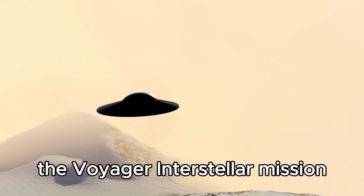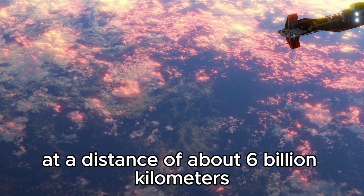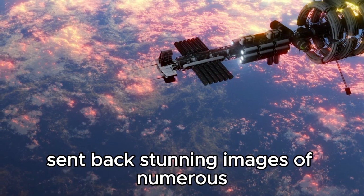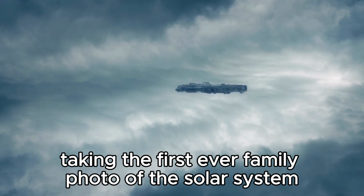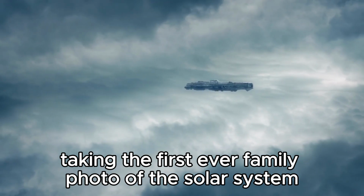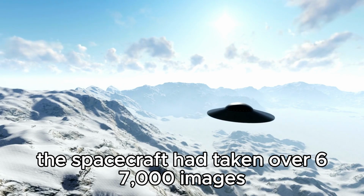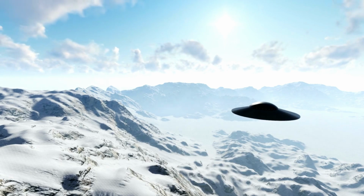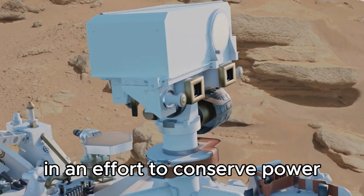The Voyager interstellar mission officially started in 1990. At a distance of about 6 billion kilometers away from the Sun, Voyager 1 sent back stunning images of numerous different planets, taking the first-ever family photo of the solar system. At this point, the spacecraft had taken over 67,000 images, and with that, NASA's need for its cameras had come to an end. After this, NASA turned off Voyager 1's cameras in an effort to conserve power.